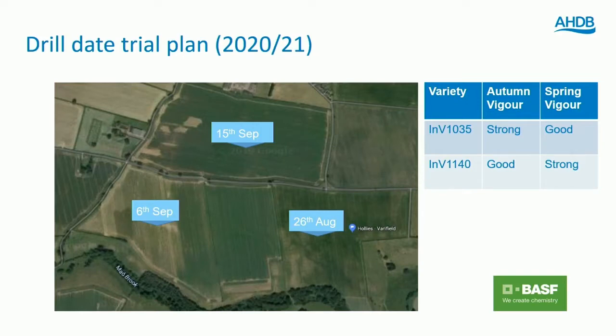Well, what we found immediately was the 6th of September drill date was lost to flea beetle. It was wiped out pretty much immediately. So the host farmer then re-drilled that field on the 1st of October. And that was also subsequently lost to flea beetle.